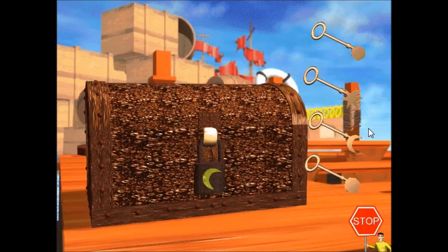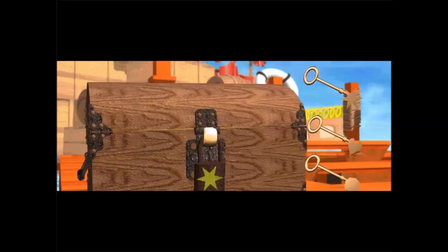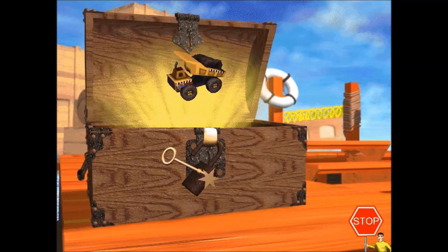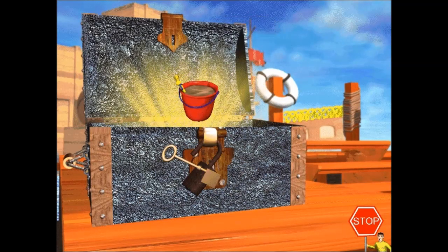Wow, that's fantastic! Ahoy there, me hearties! Whoa! That's the best treasure yet! Well, I wonder what's in... You're getting closer! That's a good try! But look... What a wonderful treasure! Well done! See, with the old captain's help, you'll soon be a captain too! Wow! That's a good job!